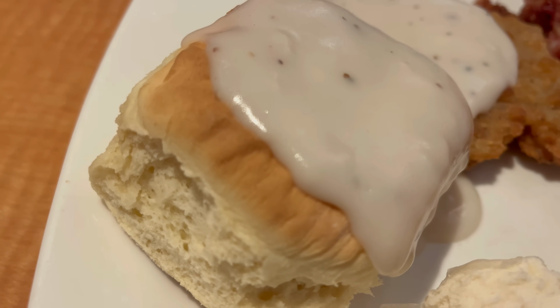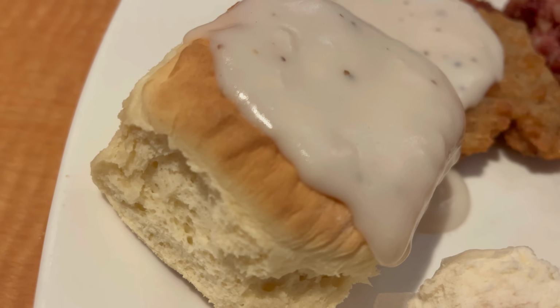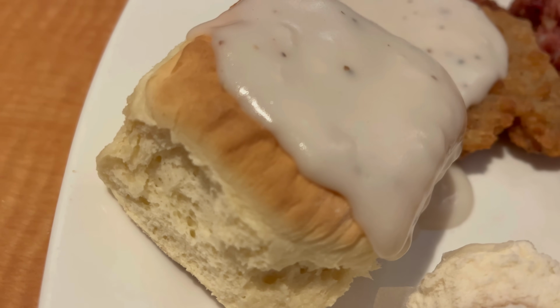You know, that was pretty good. The biscuit itself has a nice buttery flavor. It definitely has a soft interior. Not your typical flaky biscuit, it's a little more doughy, but the flavors are actually pretty decent here. And with that passable gravy, it's actually a pretty decent dish.